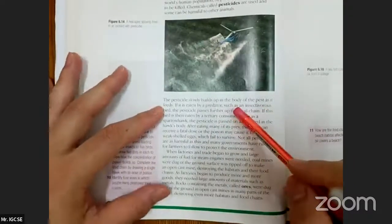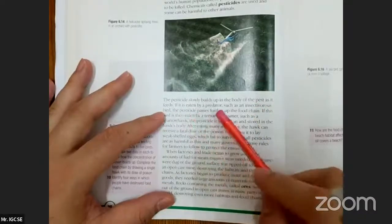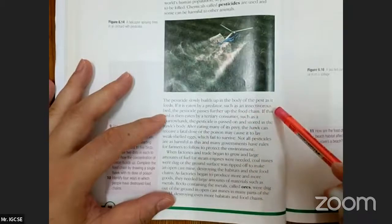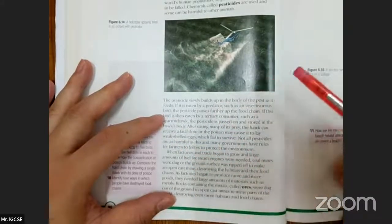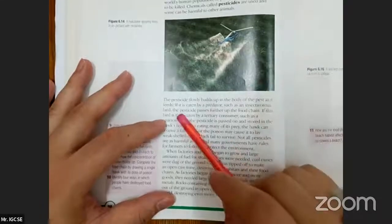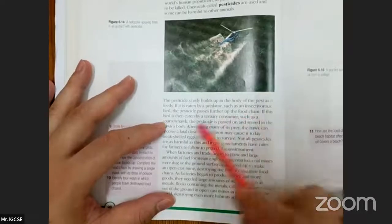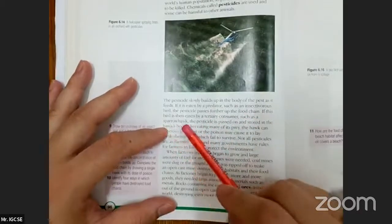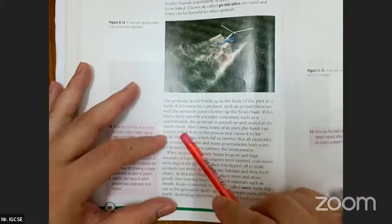The pesticide slowly builds up in the body of the pest as it feeds. If it is eaten by a predator such as an insectivore, which is a bird that eats insects, the pesticide is passed further up the food chain. If this bird is then eaten by a tertiary consumer such as a sparrowhawk, the pesticide is passed on and stored in the hawk's body.